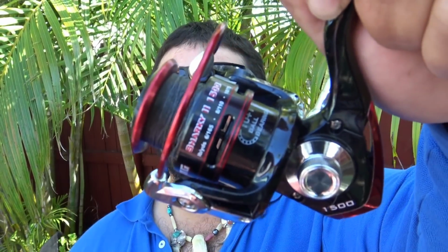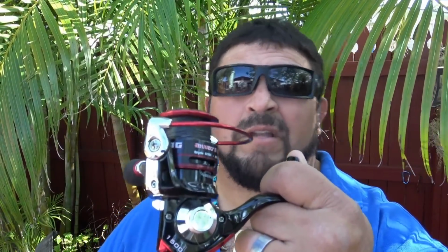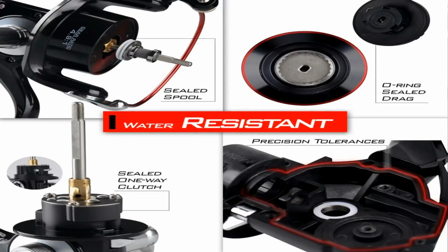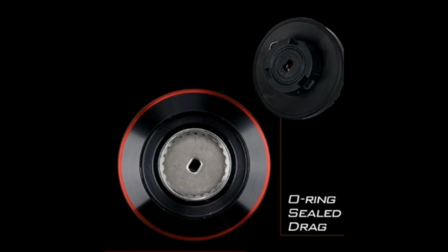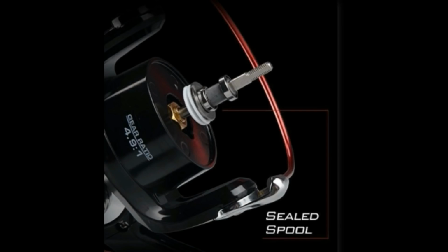Now the original Sharky was replaced by the second generation, and that is the Sharky II. The Sharky II has a lighter and stronger design with the new and improved body, rotor, gear, and spool, and of course a few extras. It also has an improved watertight system known as precision tolerance. It has an O-ring sealed drag, sealed one-way clutch, and a sealed spool.